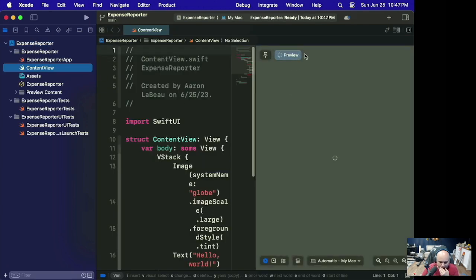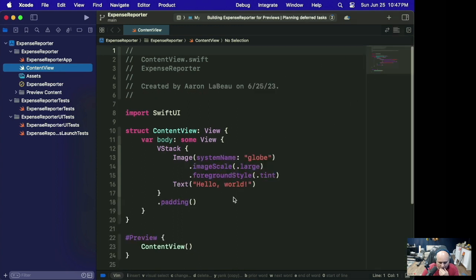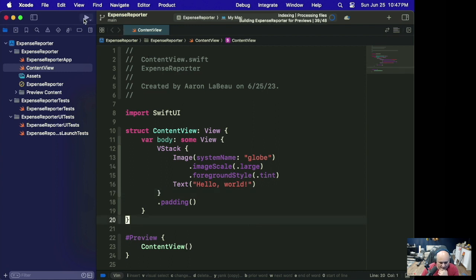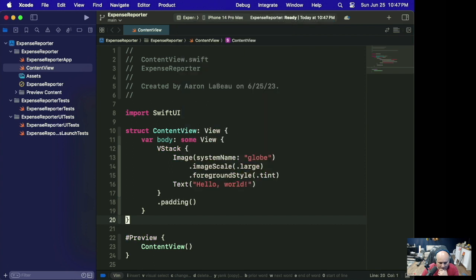So now we've got a view. Oh, yay, we've got the previewer here. Let's turn off the previewer for right now. The canvas, just turn the canvas off altogether here, and we've got a hello world. Let's go ahead and run this and see. Instead of on my Mac, let's make it an iPhone 14 Pro. Let's go ahead and hit the play button here and see what happens here.